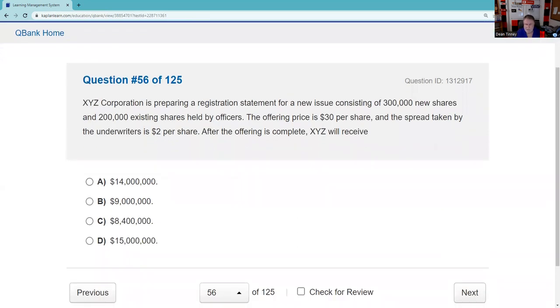XYZ is preparing a new issue registration statement. So that means they're going to make their S-1 registration statement. They're going to enter a cooling-off period, which is a minimum of 20 days. We can send out preliminary prospectuses known as red herrings that don't include the offering price. We can accept indications of interest, non-binding. So 300,000 new shares and 200,000 existing shares. So that's a total of 500,000 shares. The offering price is 30, and the underwriters are going to take $2 per share.